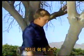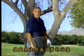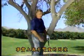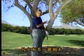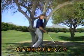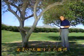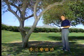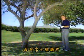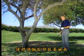In this situation, the tree is interfering with my stance, so I can't stand in my normal position. And I'm really in double jeopardy because I've got another tree between my golf ball and the flagstick. I'm going to have to get pretty creative. One of the ways I can handle this situation is to play the shot left-handed. And to do that, I'm going to take a 7-iron, turn the face of the club upside down so that it's resting on the toe.